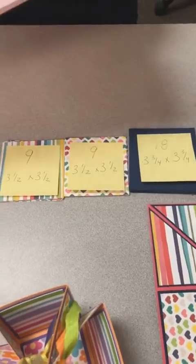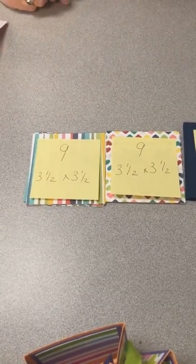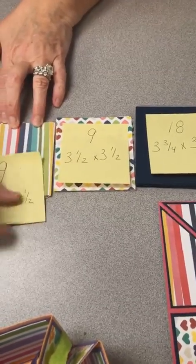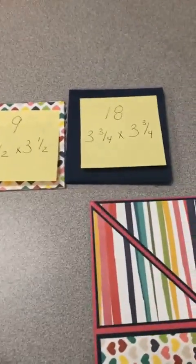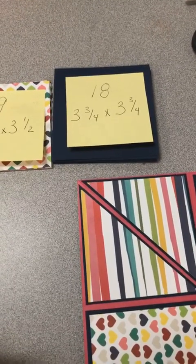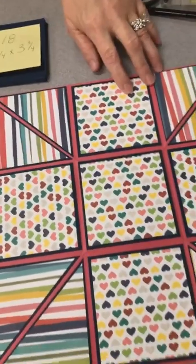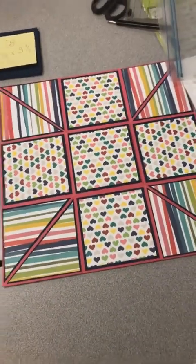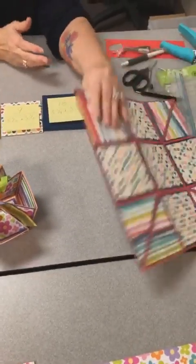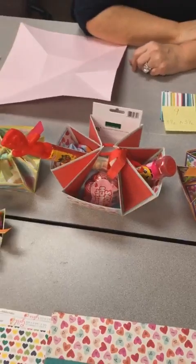Okay, so you get 9 3 1/2 by 3 1/2 of one pattern paper, 9 3 1/2 by 3 1/2 of another pattern paper, and then 18 of your cardstock. Correct. And 3 1/4 by 3 1/4, because that's what's going to make your mats for all your squares. Exactly. At first I thought, do I really have to? But if you're putting a lot of stuff in it, you want a good sturdy box. It makes it sturdier.